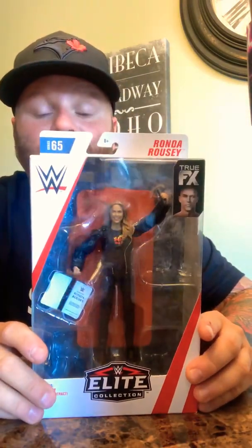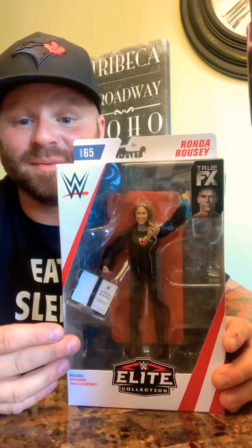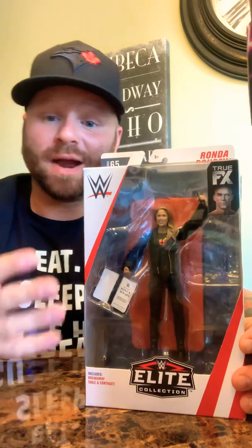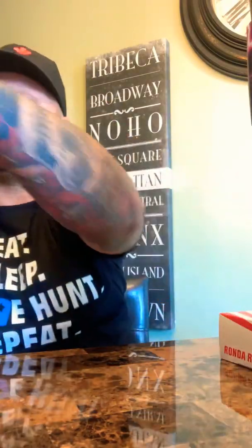Next up, we've got Ronda Rousey from the Elite 65 line also. This is a cool one, and for $5, the table alone, the signing table, is really cool with the contract. I think that was worth the $5 on its own. The Ultimate line Ronda is a little bit better, obviously, than this one, but for $5, I mean, the accessories, like I said, are worth the buy. So this was definitely an easy grab for me.